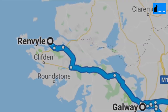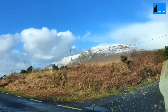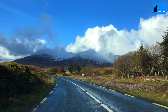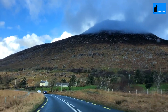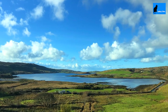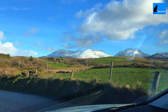Moving on from the cliff coast, we move on to the next grouping of headlands known as the Bay Coast. The recent cold snap made for a great drive up to the Bay Coast with the snow-covered mountain peaks as we drove along. Great scenery with some foreshadowing of what was to come in the next national park up ahead, the Connemara National Park.